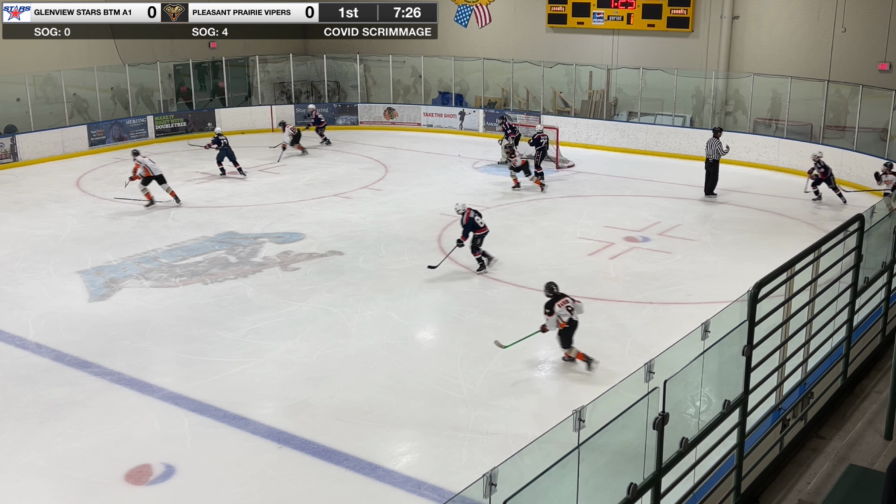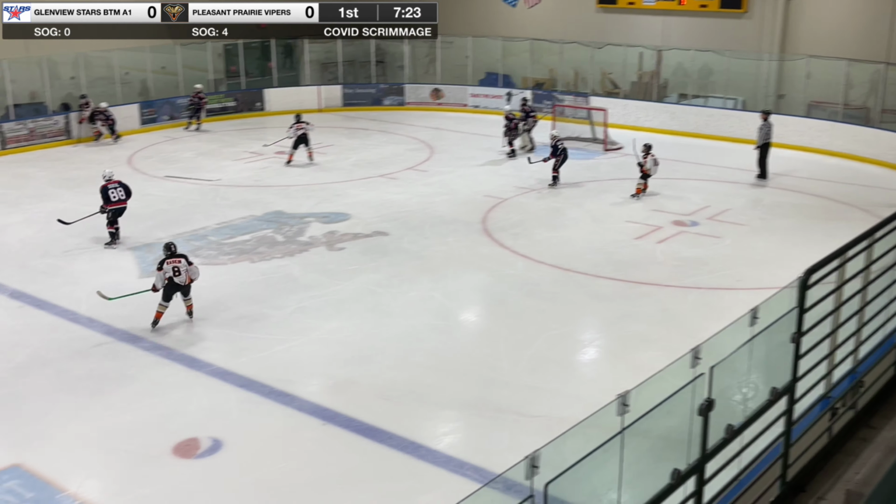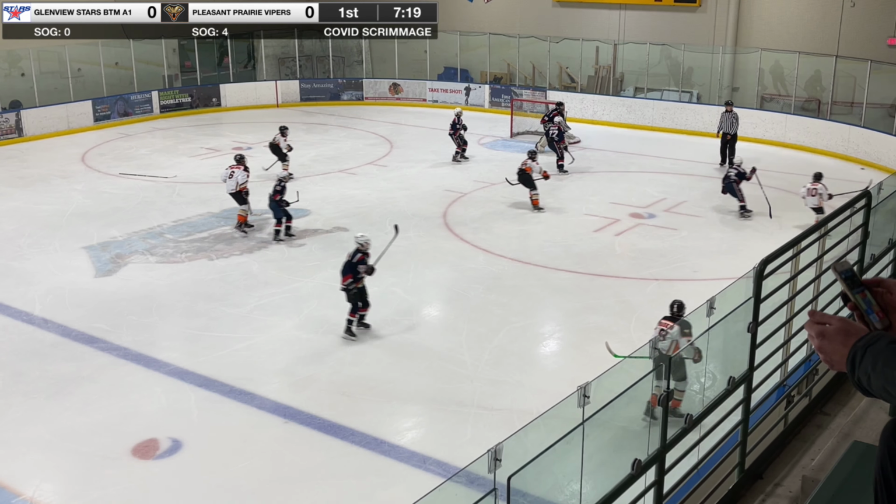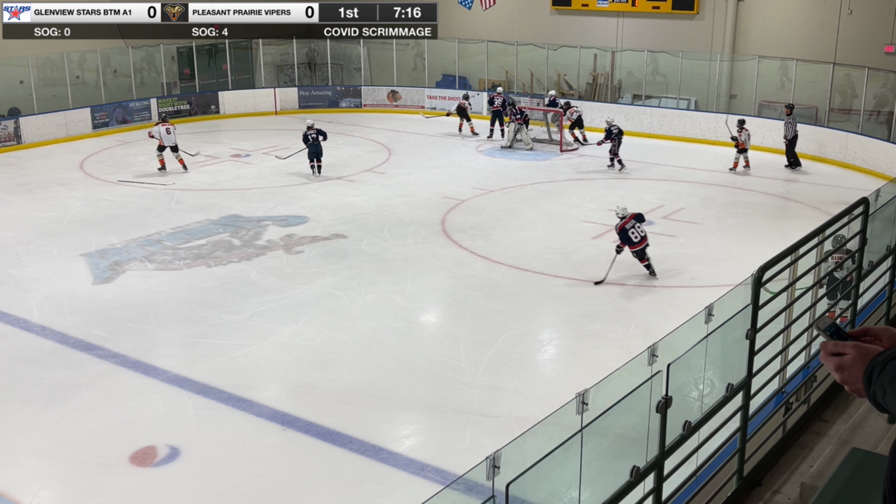Number 10 is like half the size of the rest of the team, so he snuck in. Our team did not know he was there because he's not as big as everyone else. He does fit our size and our mold. He does seem like he's got the wrong jersey on.